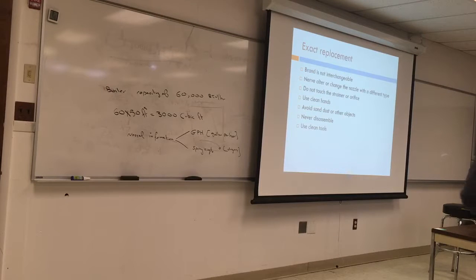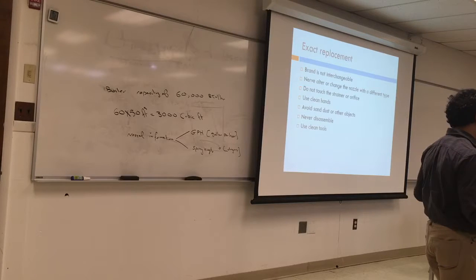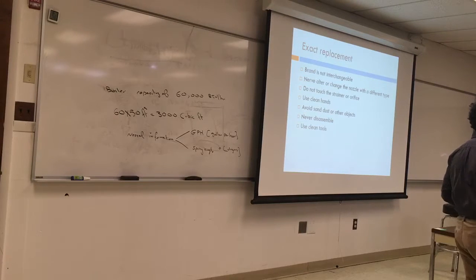So you want to, huh? Are you putting emphasis on never disassembling the parts of the nozzle? Oh. It has a lot of parts in it. Take the nozzle off, but don't take it apart. It has so many parts inside. Well, the picture shows a small strainer. It has a spring, so do not take it apart to try to clean it or fix it. Change the whole thing completely.